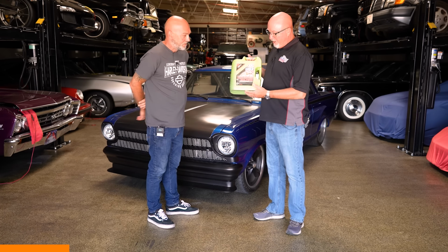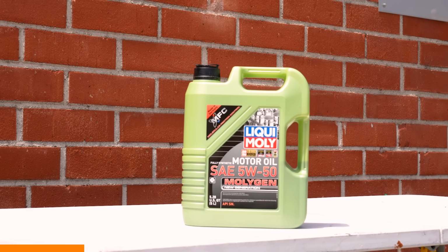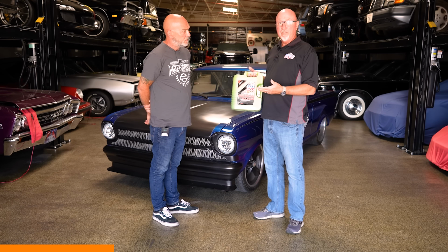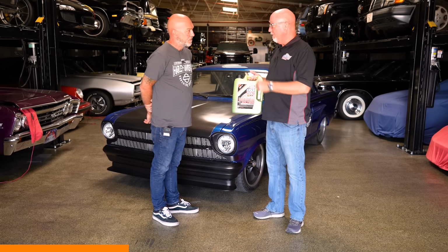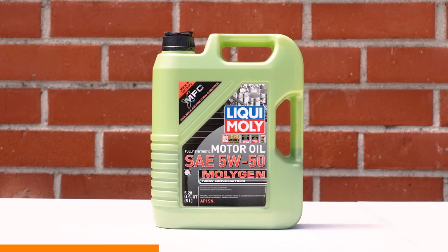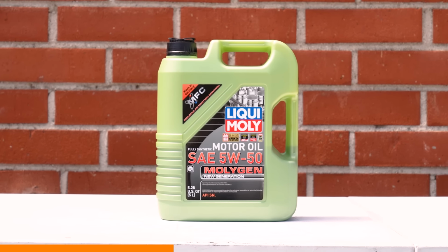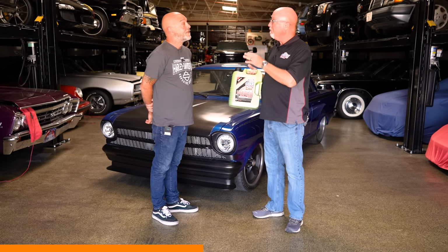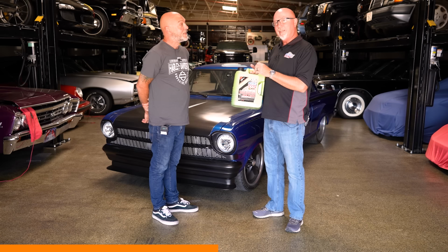Thanks, Sean. Yeah, I brought a unique oil that Liquimolly produces for LS swap cars, anything like that, with newer engines in old cars or even new cars. It's our Molligen line of oils. The one I have here is the 5W50 viscosity version. That's the highest viscosity we have. It's a green oil, believe it or not. It's fluorescent green, so it's kind of unique in that way.